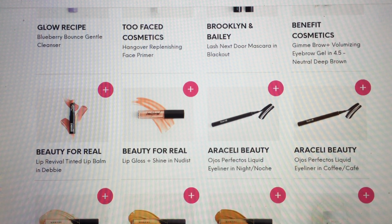The next item looks like it's 2 eyeliners. One is going to be in Night Noki and the other one looks like it's going to be Coffee Cafe, which is from a brand that I'm not familiar with and I haven't tried it.